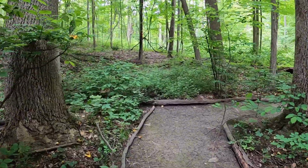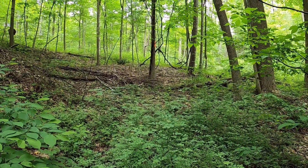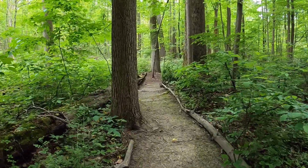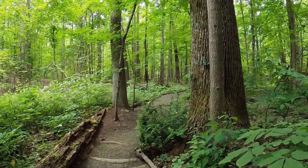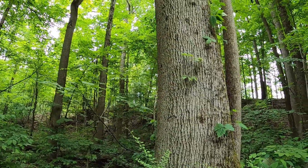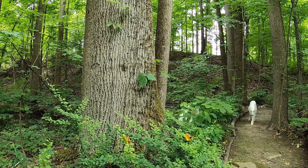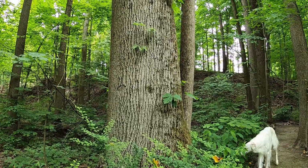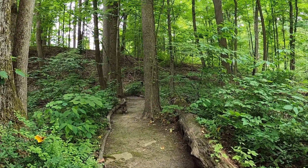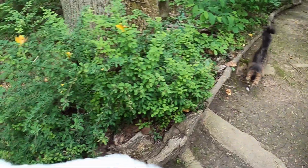Now this is the northeast side of our property. There's a ribbon on the tree if you could see it. And this tulip tree right here, this is the largest tulip tree on our property. And it's pretty massive. It measures 101 inches in circumference. Makes it about 96 years old. Tulip trees grow pretty fast. You can see there's poison ivy on it. There's some poison ivy down there too. Here comes Gypsy. She's catching up.